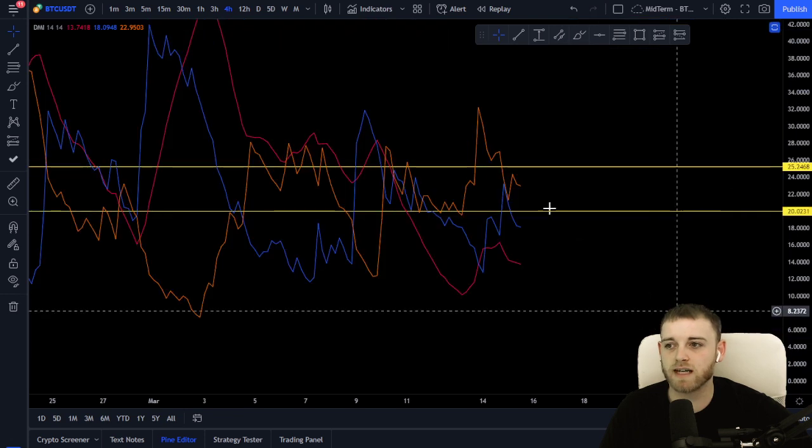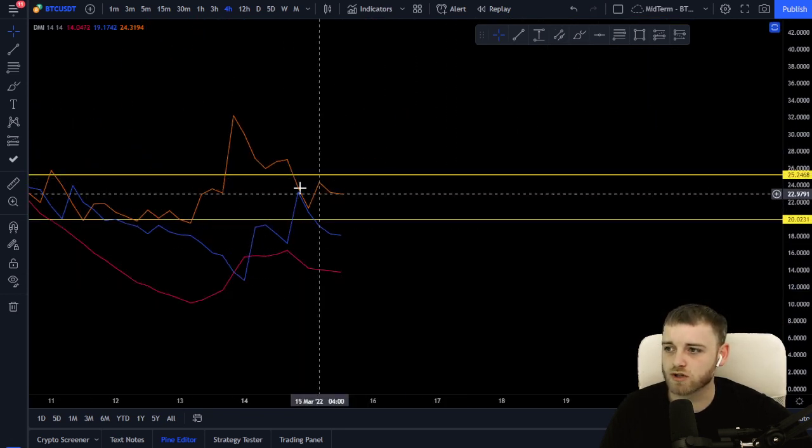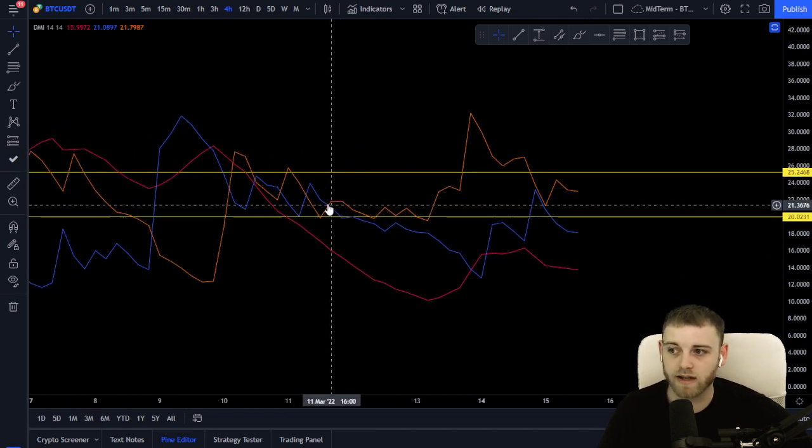In terms of the directional movement index here, guys, you can see we were actually looking for a bullish crossover, didn't quite get it here with the positive and the negative, and as you can see here, we are still on that bearish crossover.